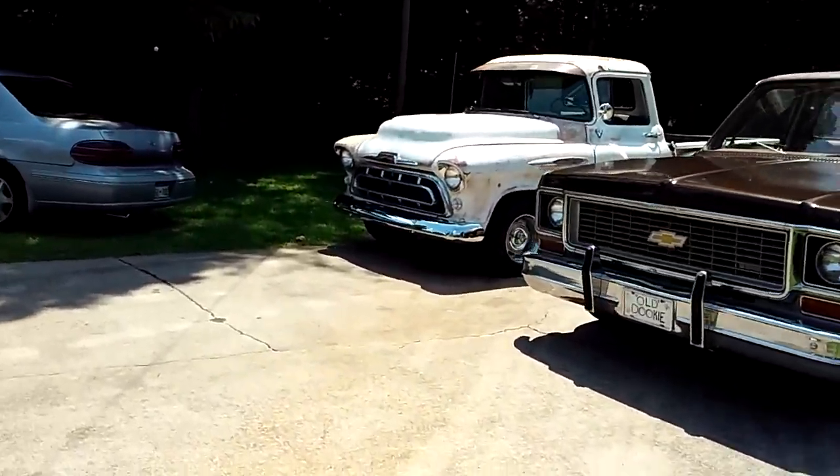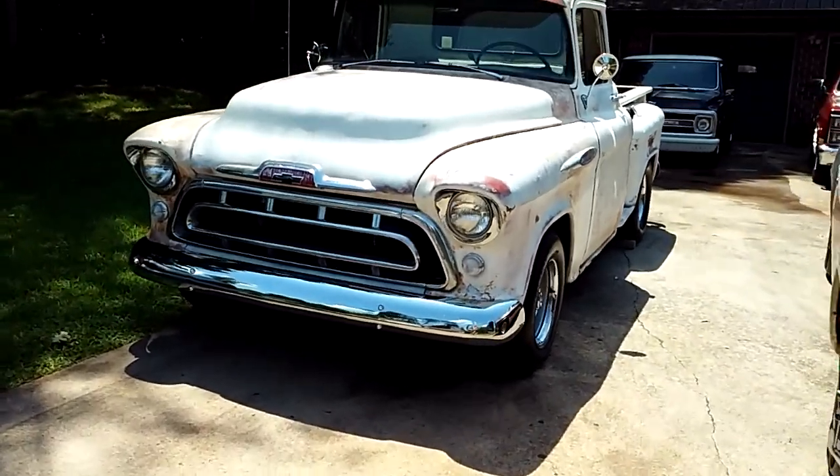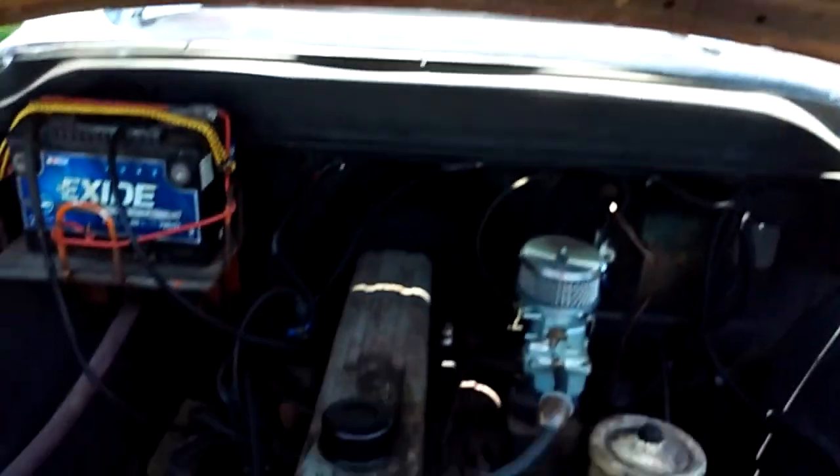This is a 57 Chevrolet truck. It's got the original 6-cylinder in it, and I'll show you the motor. Hang on a minute. Sorry about that. These hoods are all metal and I'm telling you they're heavy.